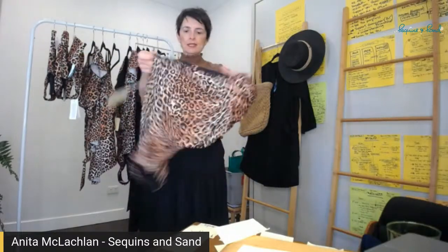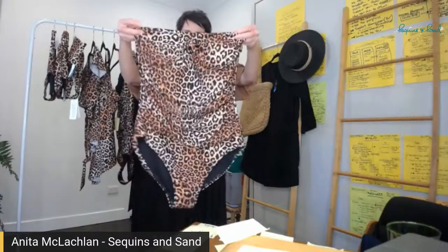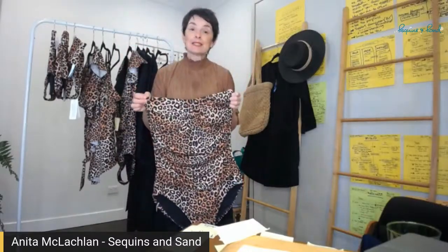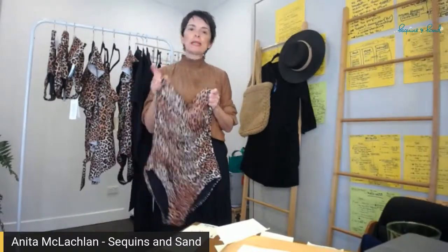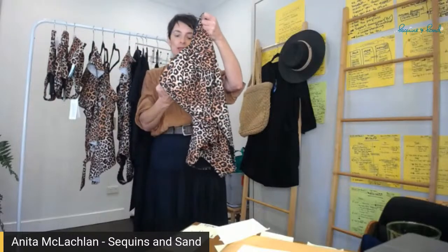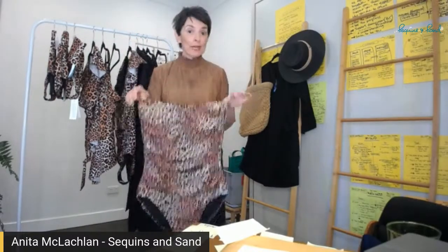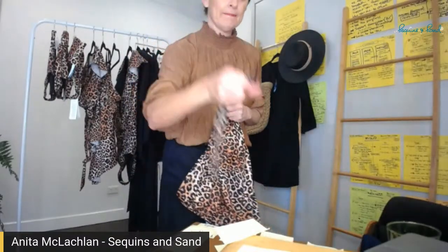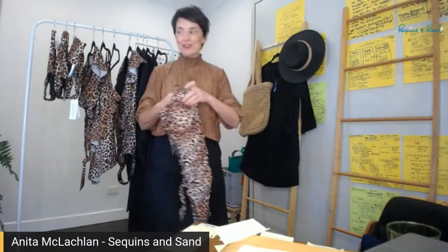So that is the bandeau, girls. Such a winner. I know so many of you will love this style. It is available in sizes 10 to 22, and I'd say comfortably from a C to an E cup. And it is priced at $129.95. Sustainable fabric as well, detachable straps. There's 2 straps. 1, 2. Okay, so that is the bandeau.